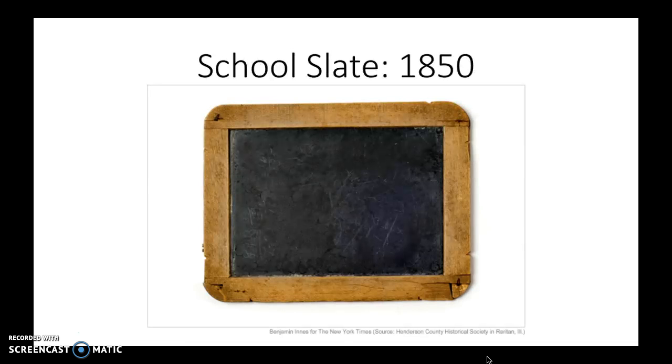Now, this is a classic piece of technology. I remember there used to be an old show called Little House on the Prairie, and all the students had these little slates. It's ironic that we now sometimes call tablets slates. They're about the same size as an iPad here. Each student would practice their writing or math or whatever on these. So that was a pretty standard piece of school technology in the middle of the 1800s.